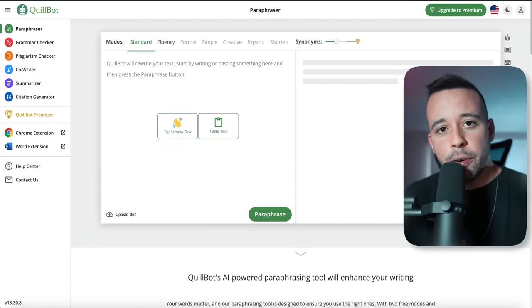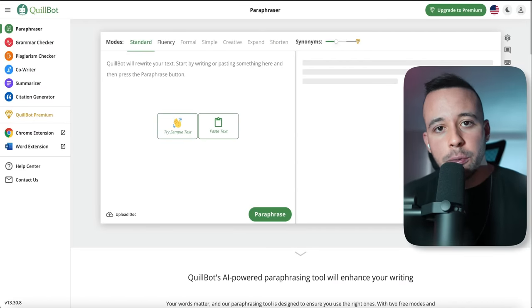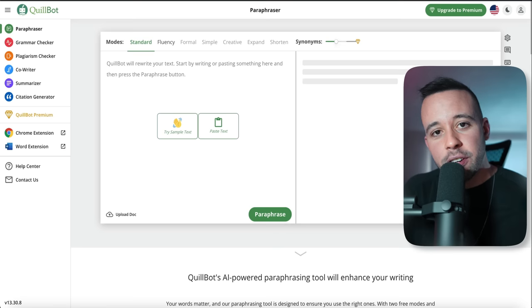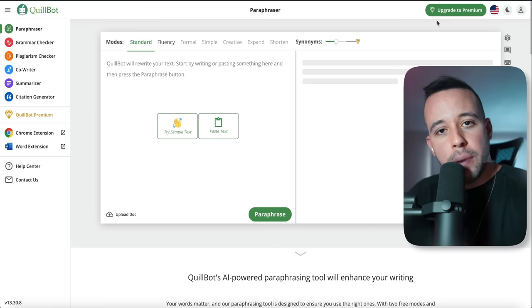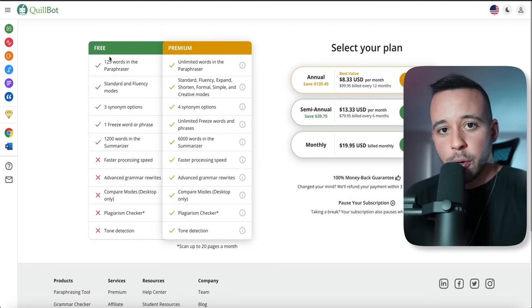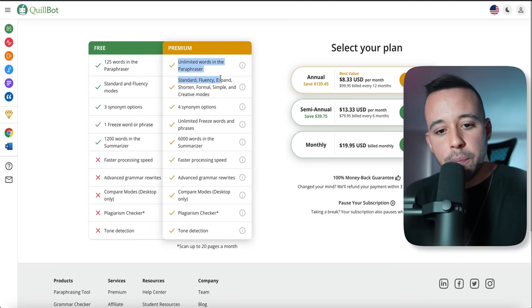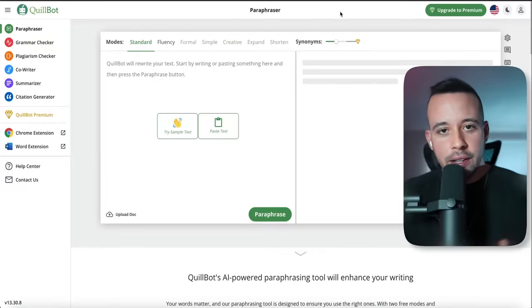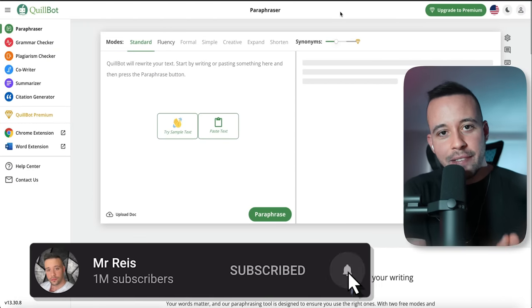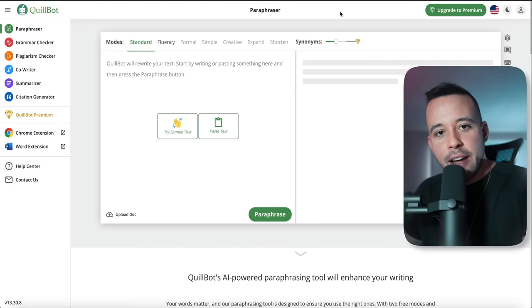Now, let me note something for you really, really quickly. You don't have to sign up to this website if you don't want to. But remember the student that I told you about that's in the Discord server? She actually paid for the Quillbot Premium. So if you want to upgrade for Quillbot Premium, it's $19.99 monthly or it's $8.33 a month if you pay annually. And you can also see here the benefits of having the premium instead of the free version. So you can definitely use the free version, but the premium version is going to give you more chances of having your article accepted because the AI version is better.